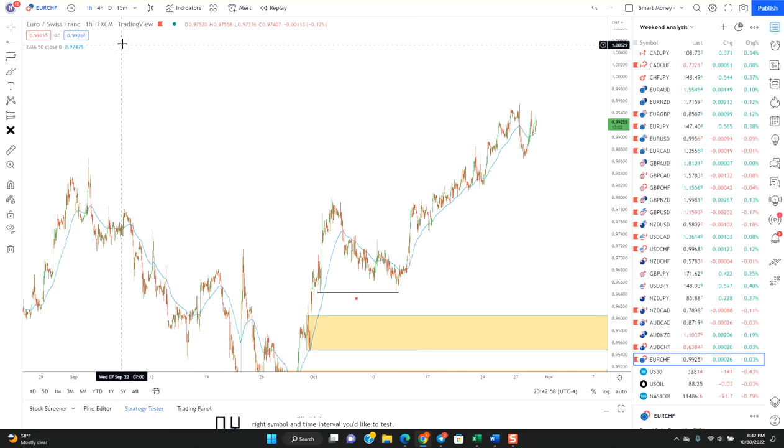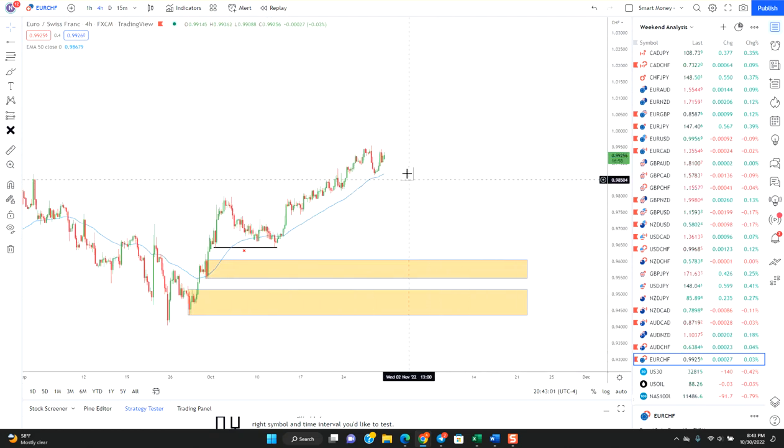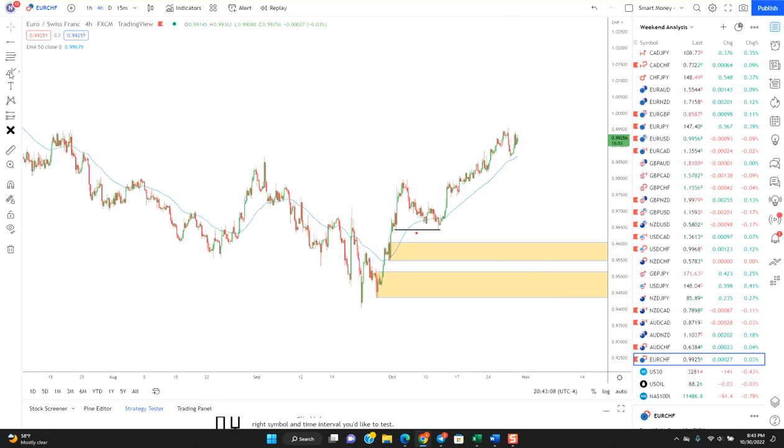Okay, last one, Euro Chef. Actually, I don't have anything. Actually, yes, I do. And this is just really higher time frame, guys. I don't see anything lower time frame here as of right now. I mean, we could pick apart something later on as the week goes by, but we can see the higher time frame has been shifted. And we can just see that across the board, guys.